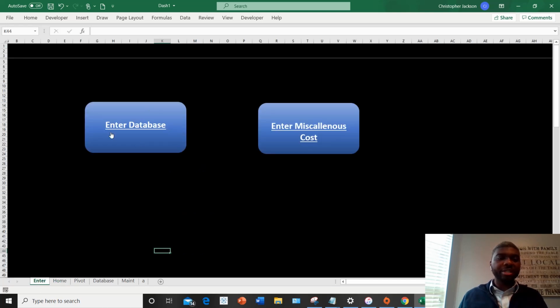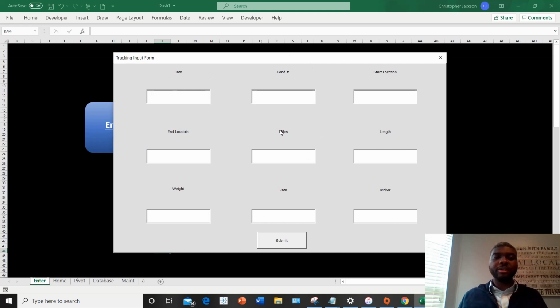We go here, we enter the database, and this form pops up. This is the input form where we input the data for the previous load. This load was picked up on 3/11/2020. The load number is 101921. The start location, Arch, Ohio. The ending location, Orlando, Florida. My driver's from Orlando, so he was going home for the weekend. So we had a pretty good home load.